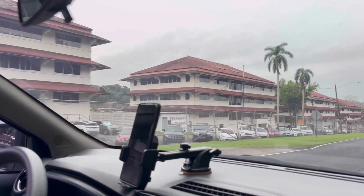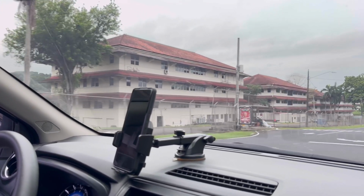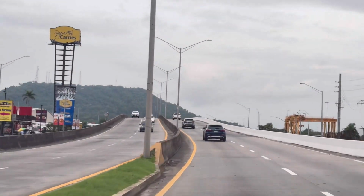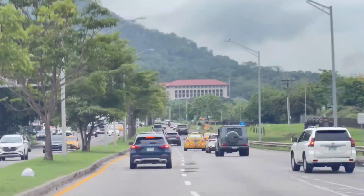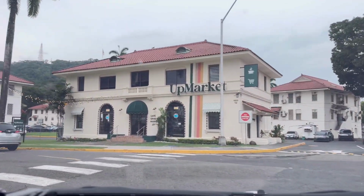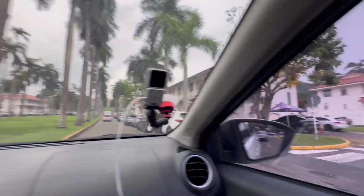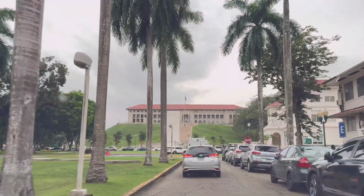Buildings that we are passing by now, this is where the US soldiers used to live when they were here managing the Panama Canal. Now all of this has turned into universities and schools. So that building up ahead is the administration of the Panama Canal. So according to our guide, all of this was the American side. You can actually see the structures. This is where all the colonels, generals, soldiers would live. That's the administration building for the Panama Canal.